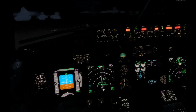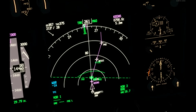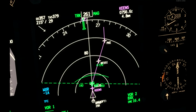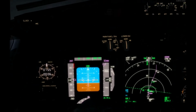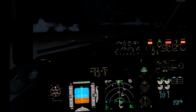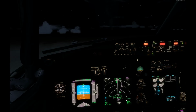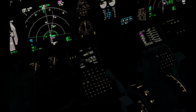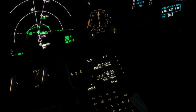Top of climb is just out there before Messy. You can see it there. That's roughly 70 nautical miles, give or take, to flight level 320. It's indicated there in the FMS.